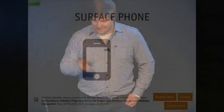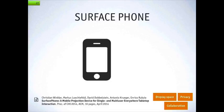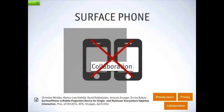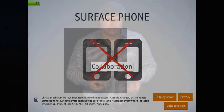So this is the Surface Phone, where we wanted to use the same idea: attach a projector to a mobile phone and similarly increase the interaction space for the mobile nomadic user. And in this project, we also wanted to go one step further, to support not only one user but multiple users. Because on mobile phones, the collaboration support is still very bad. There are many proprietary sharing techniques within the mobile operating systems that are okay for just sharing content, but the collaboration support isn't really there. This is due to the small display size and also due to a lack of software support.